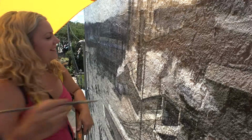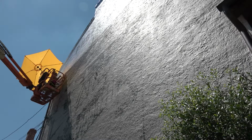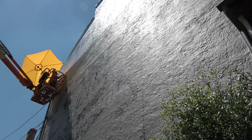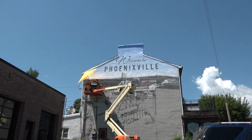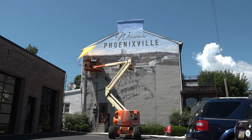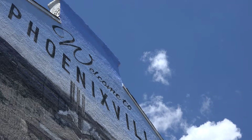And when you work up so close, you don't have that step back perspective, and you don't get that until you're down and back. So it was these little gifts every day when you would get down and you'd step back and you'd think, oh my gosh, I can't believe I just did that. So yes, I would love to do murals down the road, but for now I'm going to take a little step back. Thank you so much.